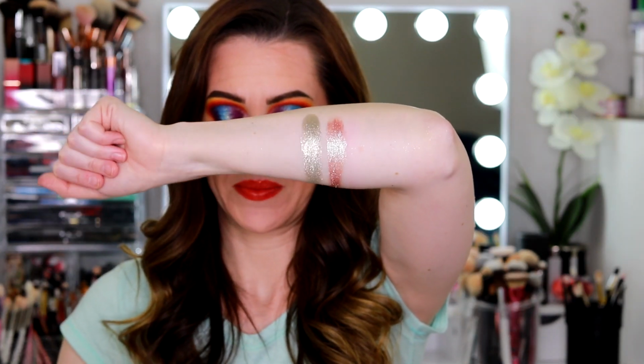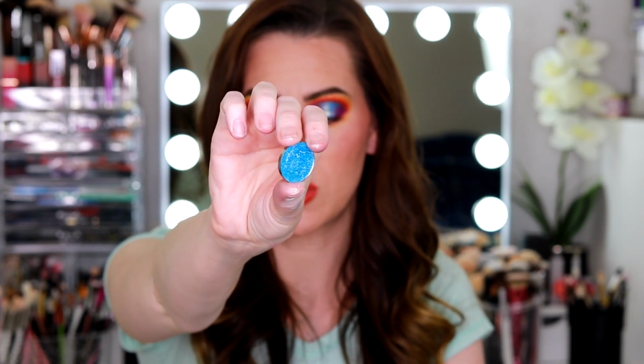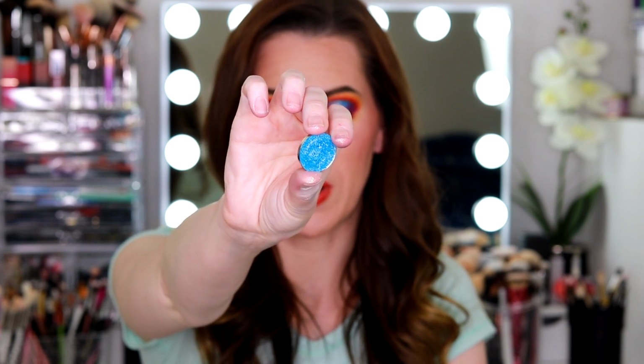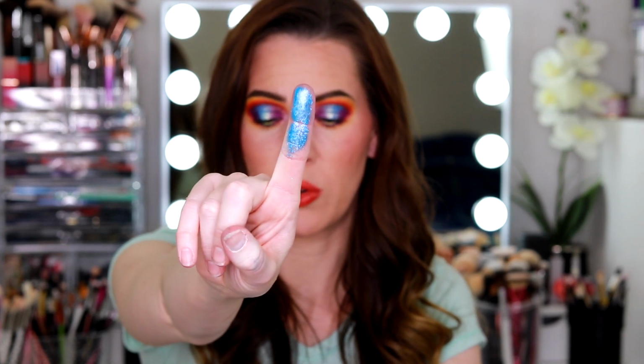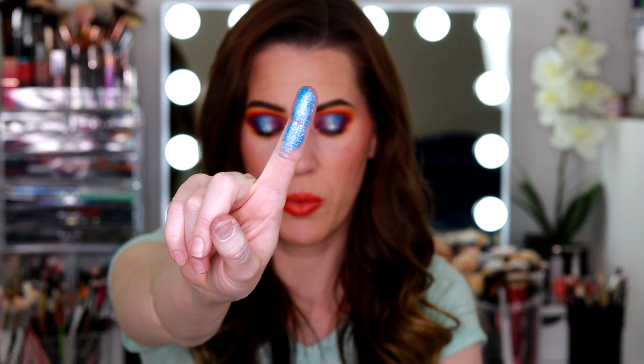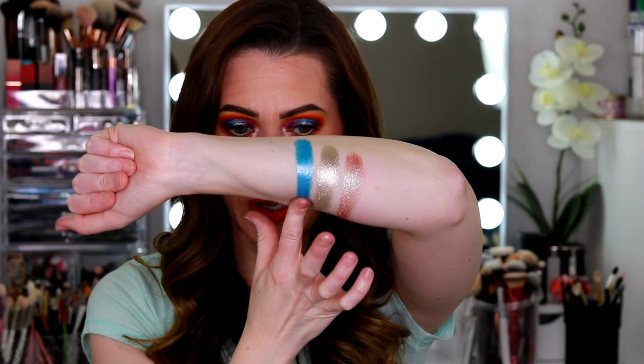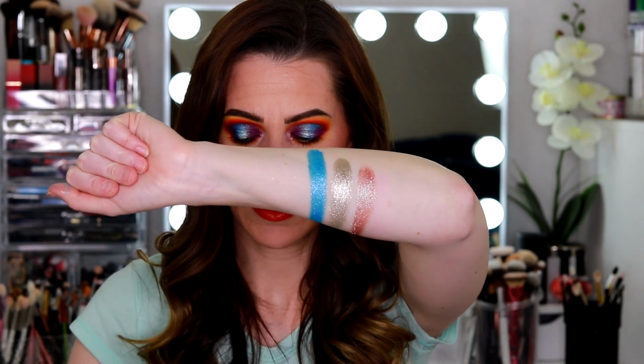Yes, please. This one is called Confetti Kisses, and it's a blue, and it has a slight light purple shift to it. Super pretty. These are starting to get a little bit crumbly on me, which worries me a little bit. I don't remember them being like that when I first got them. I hope they're not starting to dry out. Look how pretty that is.